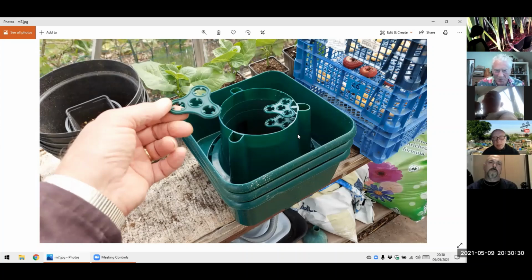Anyway, Andy came up with some compost I'd bought home, and he dropped these off for us. He says, "Are these any good to you?" I said, "Well, I'll try them or I can get rid of them." And Mark's going to have them off me. He's going to try them out.